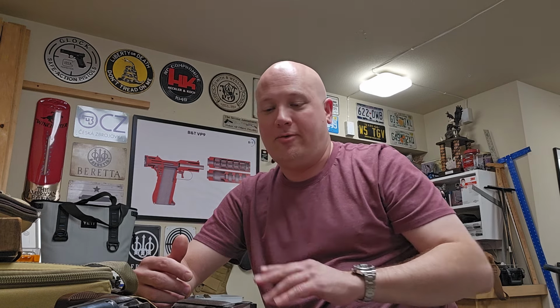But the two guns that I took to the range today, this was a grand slam home run day at the range because both guns were absolutely amazing and exceeded my expectations in every single way.